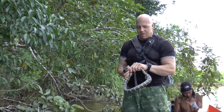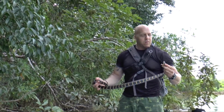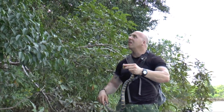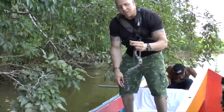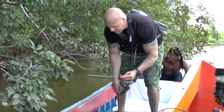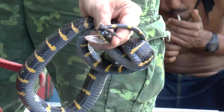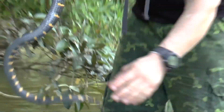He's trying to get me here. So don't want to mess with this guy too much. He's in shed, really deep in shed. You can see how his eyes are all opaque. So he's at a huge disadvantage because he can't see what's going on. So I'll try to release this guy back.